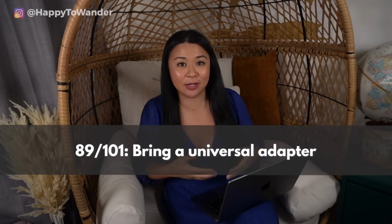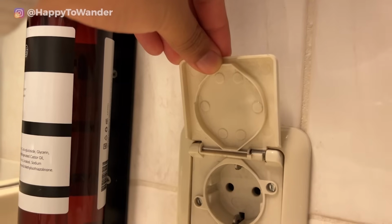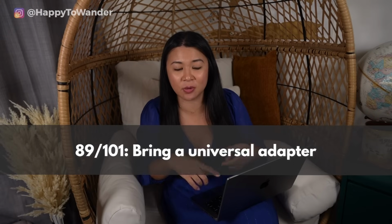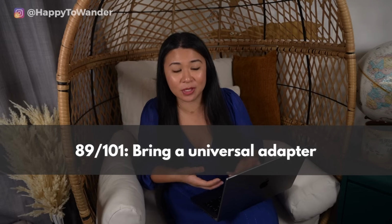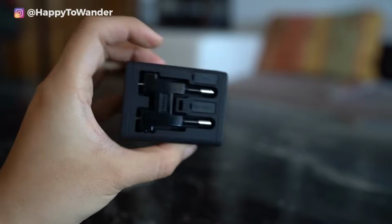Tip 89 is to bring a universal adapter. For the most part across Europe, this two-prong thing is the most common one that you're going to see, but in some countries they do have different ones. So having a universal adapter honestly is your best bet. And once you buy one, you can use it literally for your travels for the rest of your life. And then you can just bring one and be done with it.